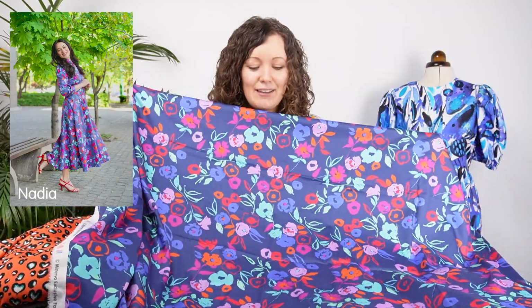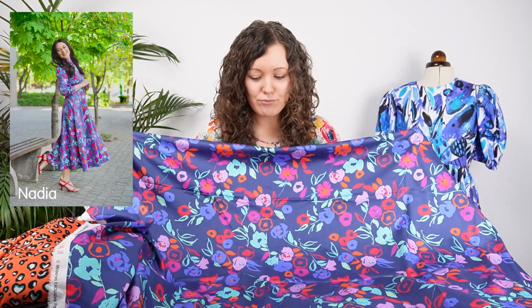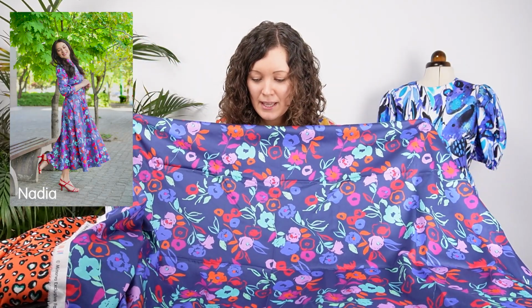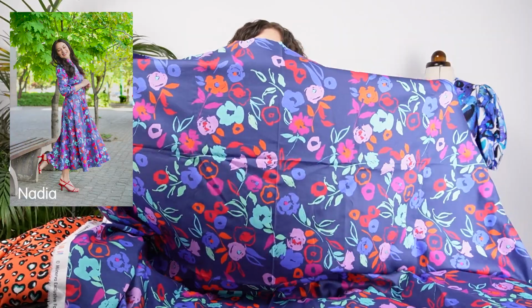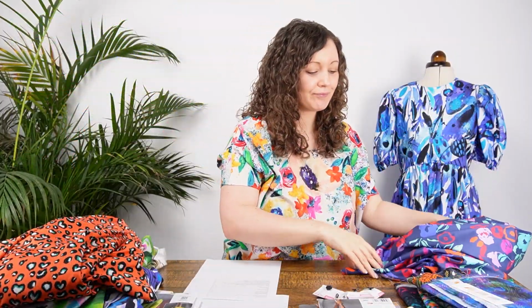So it's like a light navy colour in the background with these gorgeous flowers on there in reds, pinks, oranges, magenta, turquoise. Really, really beautiful. Again, another one, a beautiful one for summer.